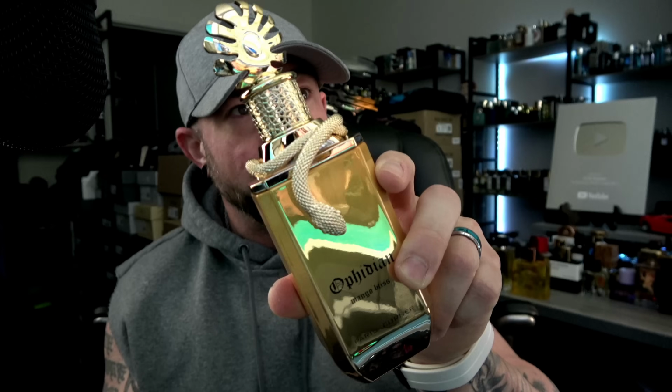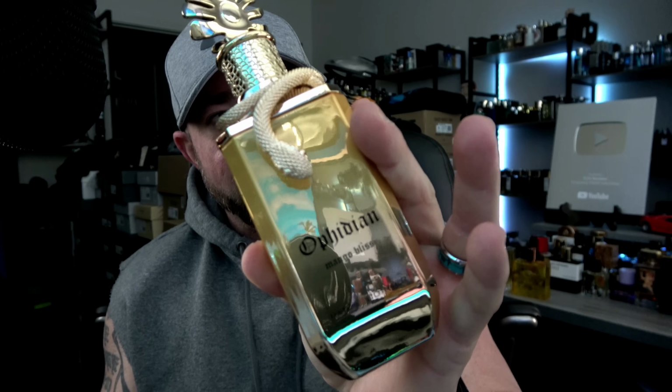I'm not a big fan of the bottle, but I don't hate the bottle either because it's got some heft to it. And the quality build, cap holds strong, good atomizer. Overall, it's an aesthetic thing. Is it visually appealing to you? That's up to you. But the scent is where it's at. 8.75 out of 10 for Mango Bliss.